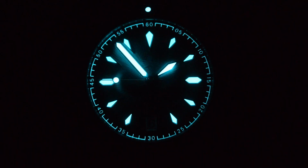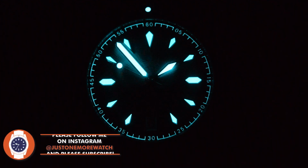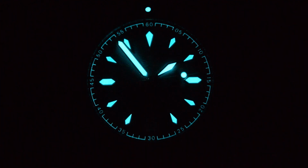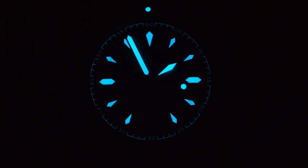I'll put the loom video in now. BGW9, 15 layers of it apparently on the indexes and on the hands. There's also a loomed minute track around the outer edges, which is not a first for Phoibos. They did that with the Proteus, but I think it's a nice touch. If I crank the speed up, you can see the minute track is the first thing to go, followed by the indexes, but the hands are doing a good job of hanging on in there, which is just as well.